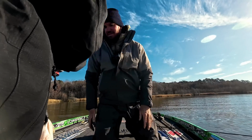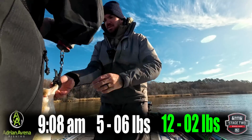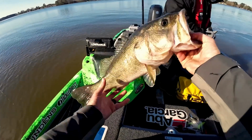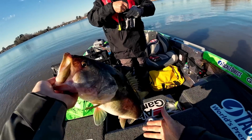Best five. 5 pounds, 6 ounces. 5, 6. Another good one, dude. You probably don't mind if we have to take a picture. I don't mind it, if we get them that big. I mean, come on, baby.